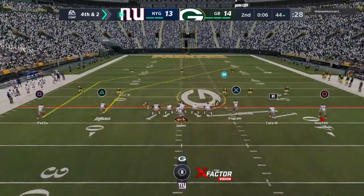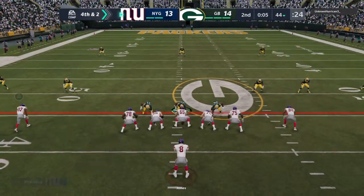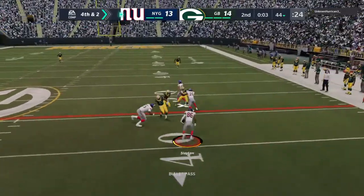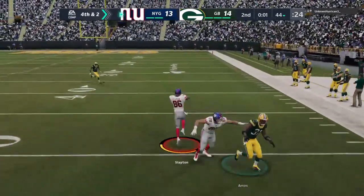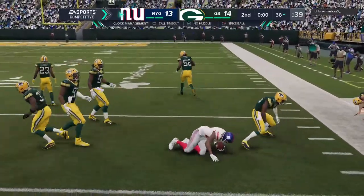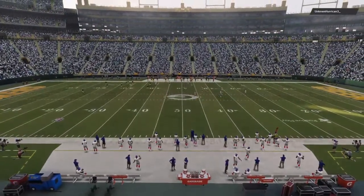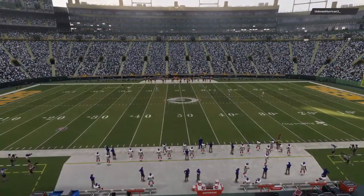And how about the call here? They need 2 yards in their own territory on 4th down, and they're going to go for it. A final shot before break. Jones, catch made by Slayton. And they'll get him down as he's inside the 40. So 2 quarters down, 2 remain. Charles and I return after the break.